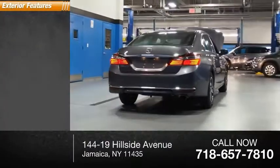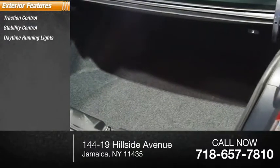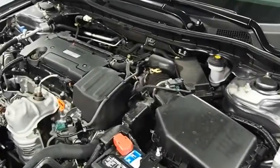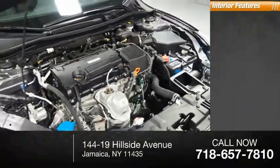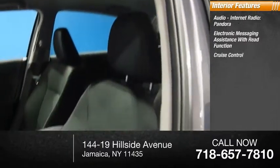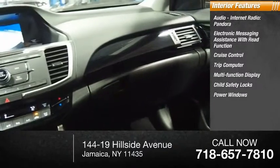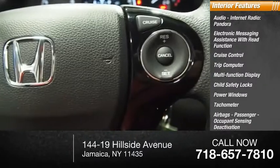Here are some of this vehicle's great options: traction control, stability control, daytime running lights, braking assist, power brakes. Inside you'll find audio, internet radio, Pandora, electronic messaging assistance with read function, cruise control, trip computer, multifunction display, child safety locks, power windows, tachometer, airbags, passenger occupant sensing deactivation, power steering.